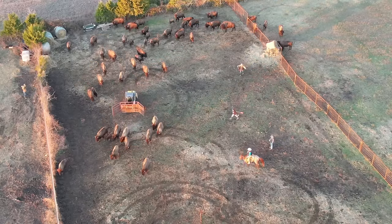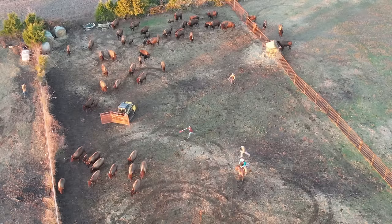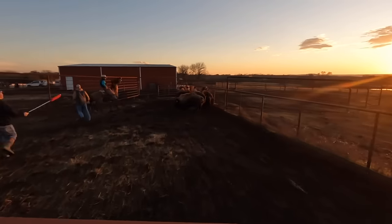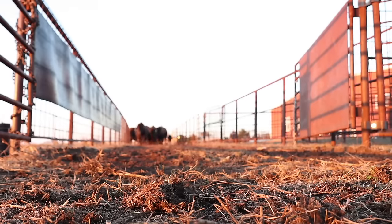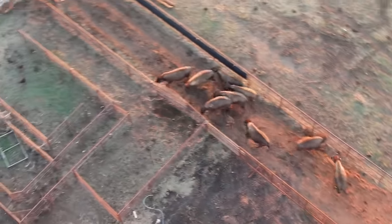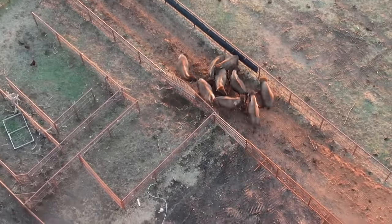Some people ask, what does work them mean? What does handle them mean? Why do we do this? The bison are not roaming on the North American Great Plains anymore. So people like myself, private ranchers, national parks, state parks that have bison, when you have bison pinned up in a fence, you've got to manage them.